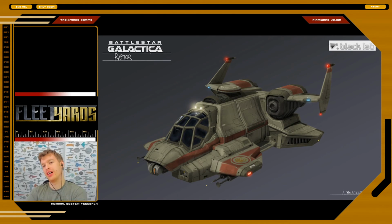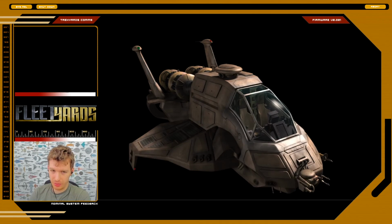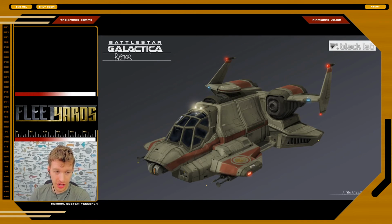This is a Raptor I only saw today. I'm not sure if I like this one or not. It's much bulkier, but I like it. What do I like about it? I don't know. Do you guys like this one compared to the main Raptor? This obviously being the main Raptor, and this being the game version. I don't know. You guys tell me.